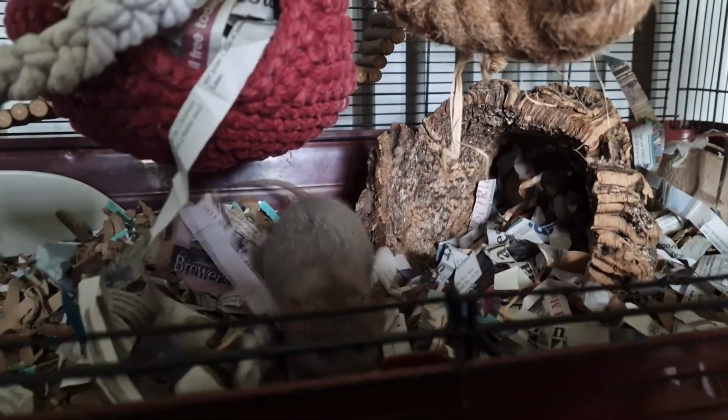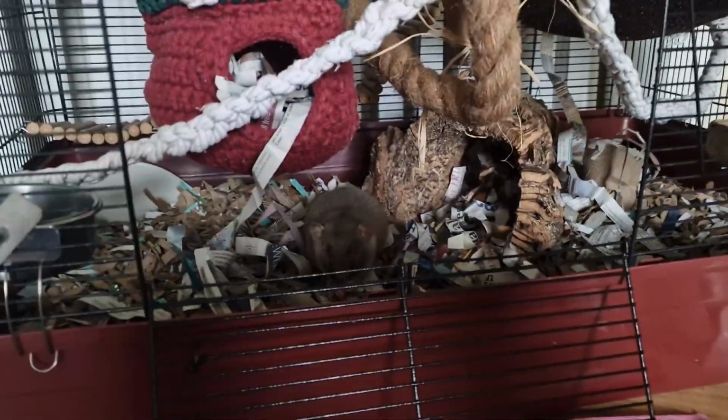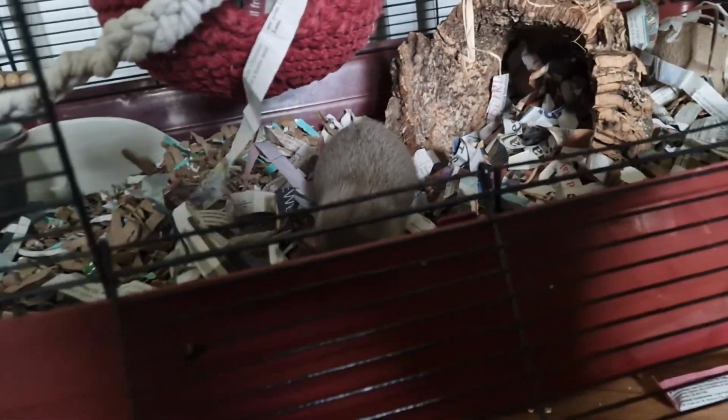So here we are. This is the next day after taking the babies home. I've just fed them their dinner, so they're having a bit of a nibble. Here's Sinner. The lighting is terrible. I think I'm in the way. Maybe my phone's in the way. But yeah, so here they are.